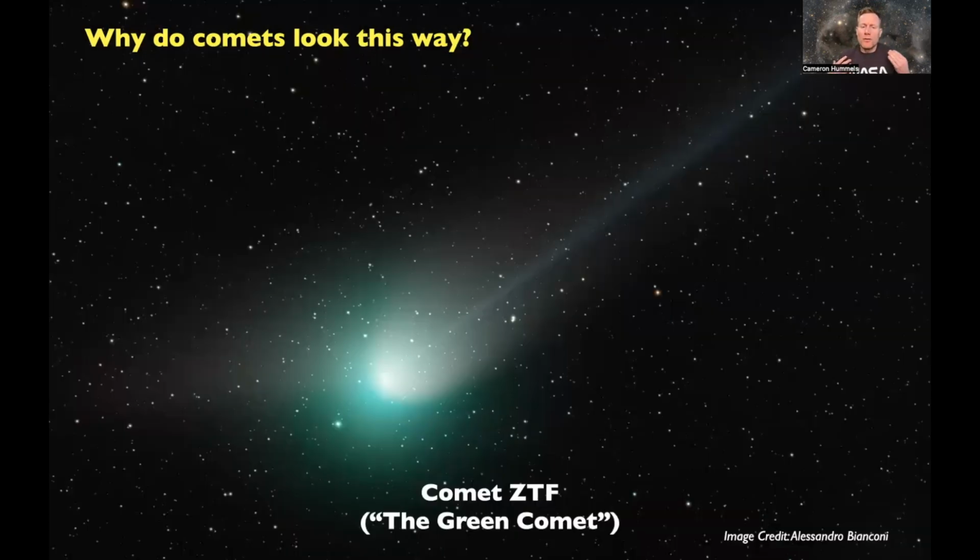So this comet, Comet ZTF, has been dubbed by the media the Green Comet, and appropriately so. You can see it has this very distinctive green color. That green color, a lot of people are asking, is due to two certain types of molecules that are present in the comet that are released when the sunlight hits the ices and starts to release the various different molecules. These are diatomic carbon, which is just two carbon atoms that are bound together very strongly, and cyanide or cyanogen, that is carbon and nitrogen that are bound together.